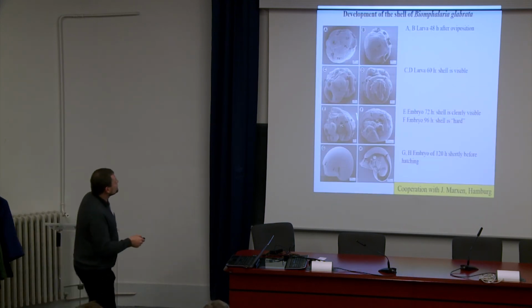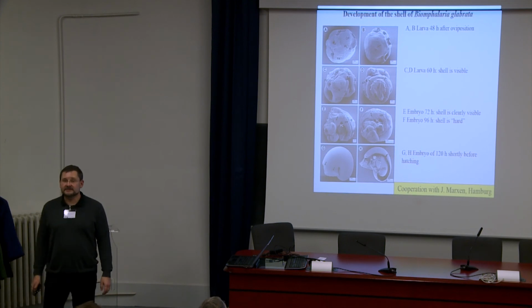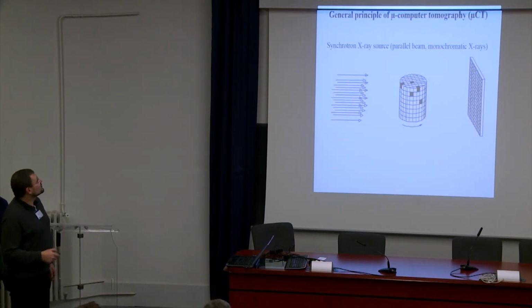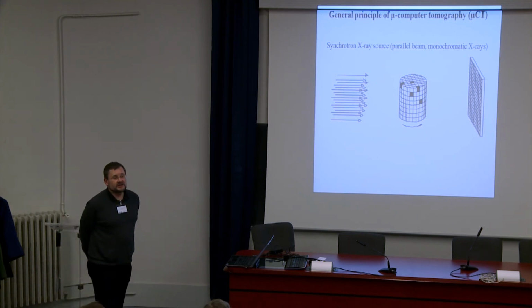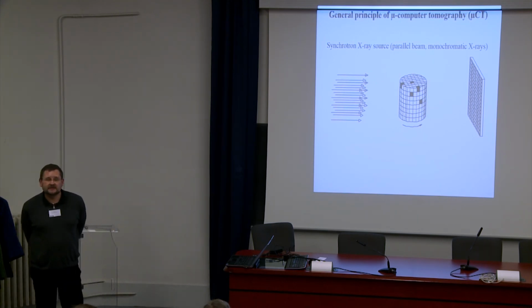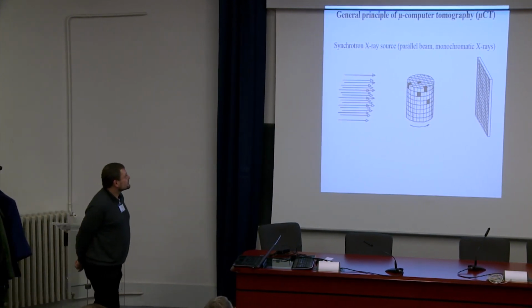So again, this picture, this was the large one. If you want to go to these small ones and try to dissect something, it's a very, very tedious thing. So what we did was microcomputer tomography. That's a technique which is now almost standard at synchrotron radiation sources, and you can also get lab source instruments to buy.